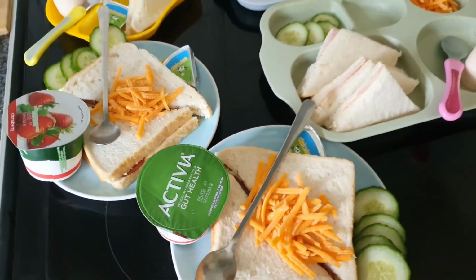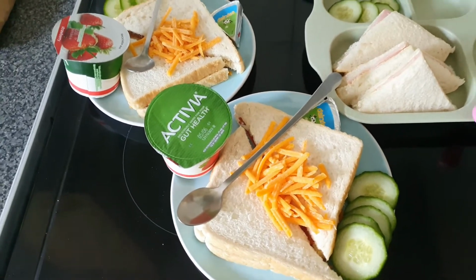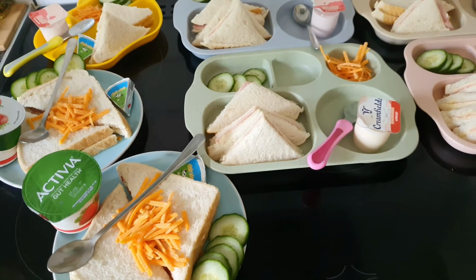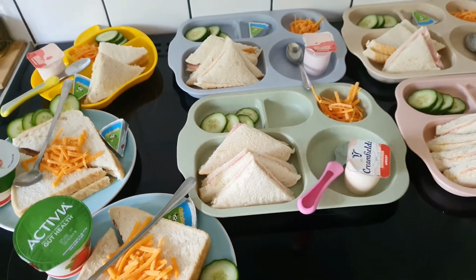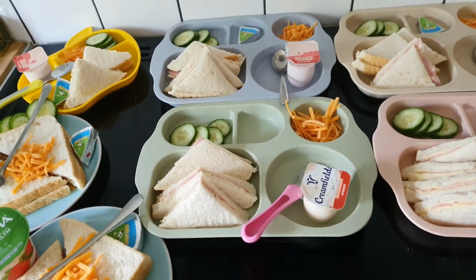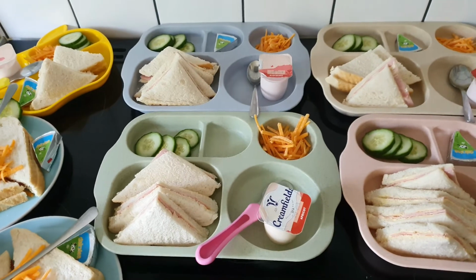We actually have both boys home today because Ethan has actually left school. He is 16 years old and he's actually left school. So that is something to celebrate. But this is what they've got for lunches today. Like I said, yay, we need to go on a grocery haul. You excited about this one? It's all the little bits and pieces that they like.